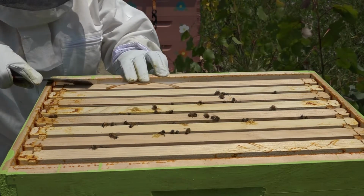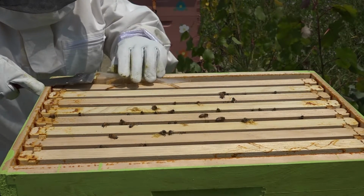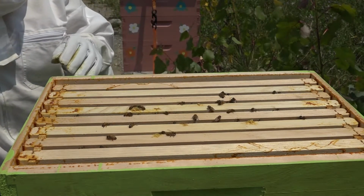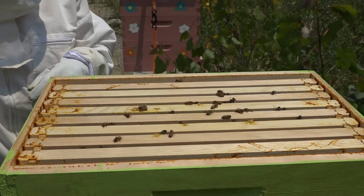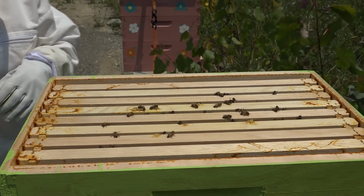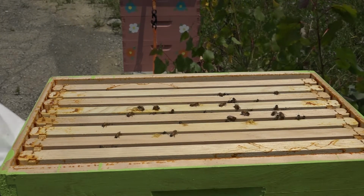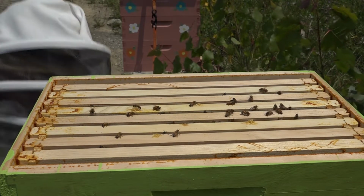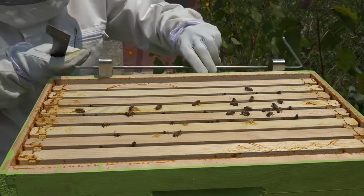We'll take the small hive beetle trap off. We don't see any running around. This needs to be refilled, but I don't see any beetles in there. So we'll refill that before we close up today.